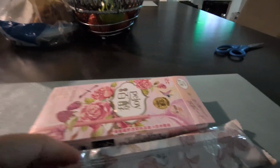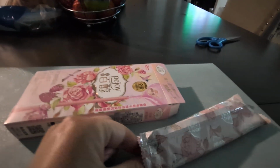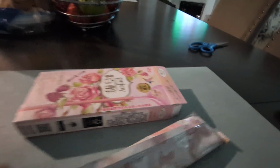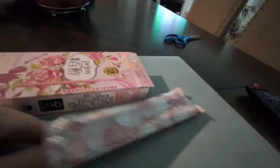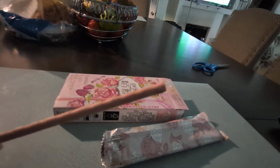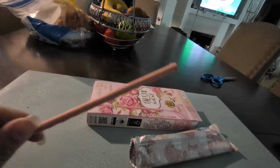Sorry for the pause. Stupid commercial, and again, I thought I saw something crawl up, but no, it was just my dog. Well, I did that pause. I ate the first one.